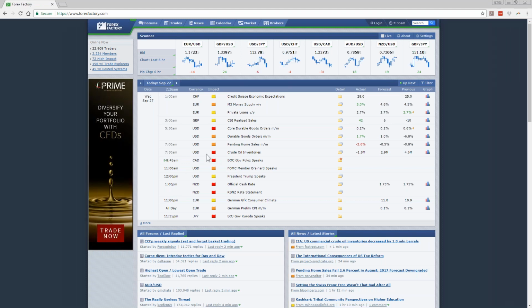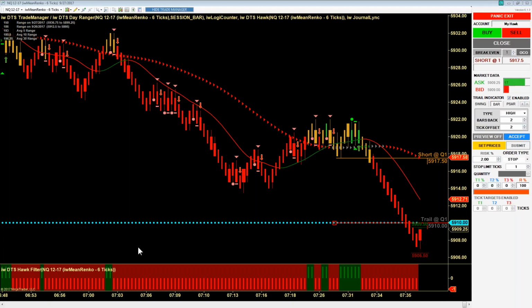So Forex Factory, and you can set your own time zone. This is set at Pacific time, crude inventory report. You can see the red ones are the important ones, orange a little less important, and the yellow ones, well, not really, who cares. So that's kind of the best one, I think, to watch. Don't tell Adam I said that.